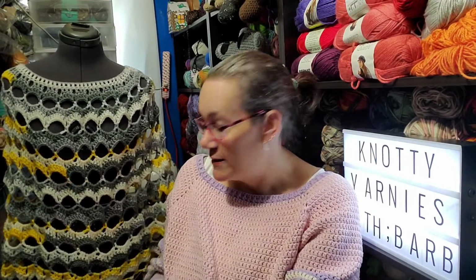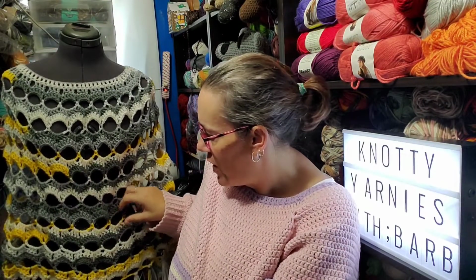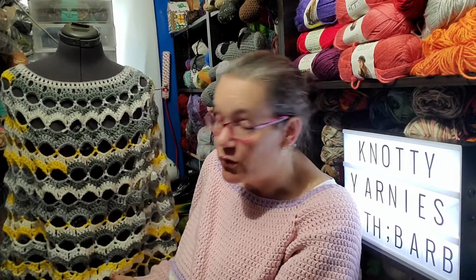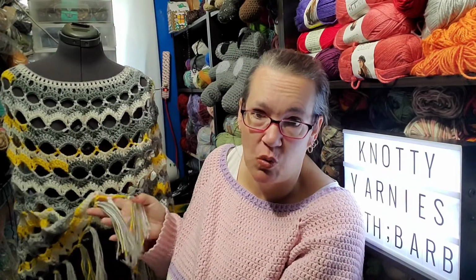This is made with Ice Cream Scoops yarn, the colorway Mochi. That's the yellow and gray and white. I chose to put tassels on it because I was testing the pattern and I wanted to make sure I followed the pattern completely, so she knew that I did it the way she wanted us to do it.